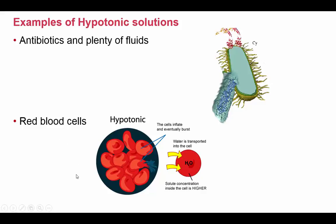If you add too much water to your red blood cells, you cause them to burst, and if the red blood cells burst, they can no longer do their job of carrying oxygen. So again, these different situations could potentially be dangerous for your own cells.